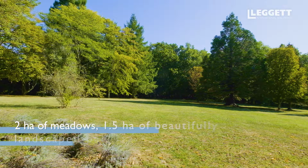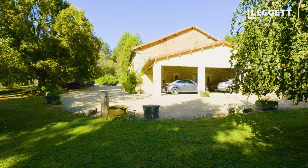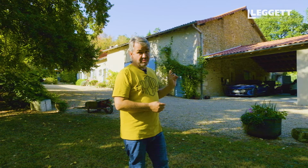As a summary, you get two gites, a main house, 17 hectares of land, 8 bedrooms, 4 bathrooms, carports, a really large barn that has so much height that honestly you could build apartments, whatever you want in this barn. This property is absolutely in an ideal spot, an ideal location, really quiet, and it could be suitable for horses or for any sort of project.